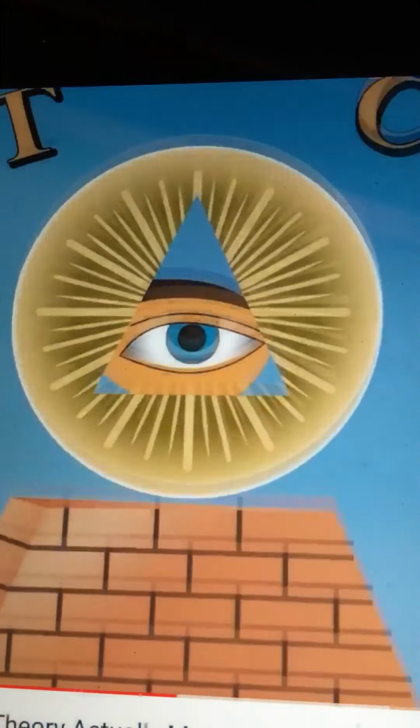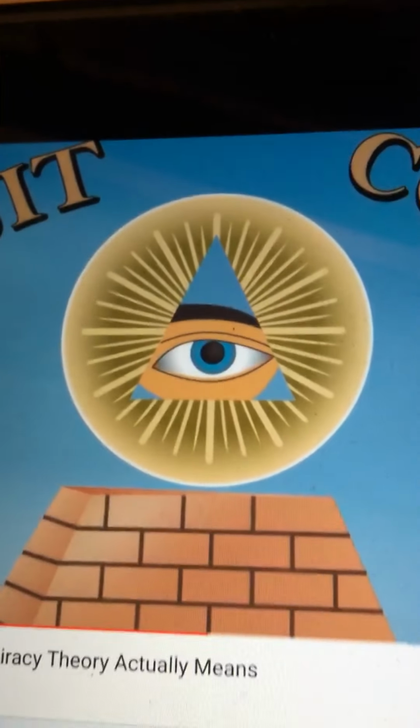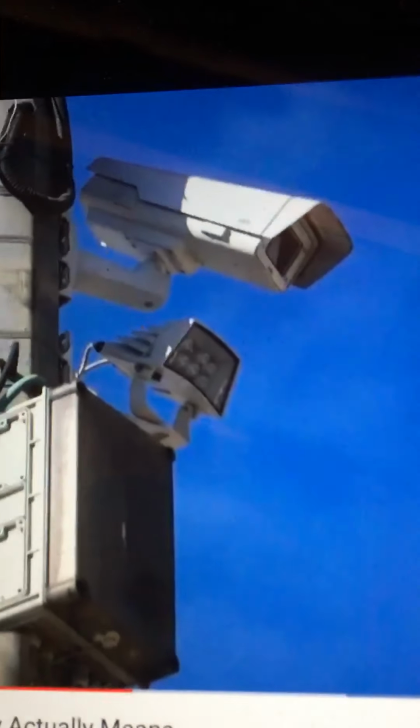Of course, other conspiracies say the eye in the seal of the United States and on the dollar bill mean that the government is always watching us. But again, its real meaning goes back to a higher power. It's supposed to represent America being watched over by God, America having been created underneath God's sort of watchful eye.